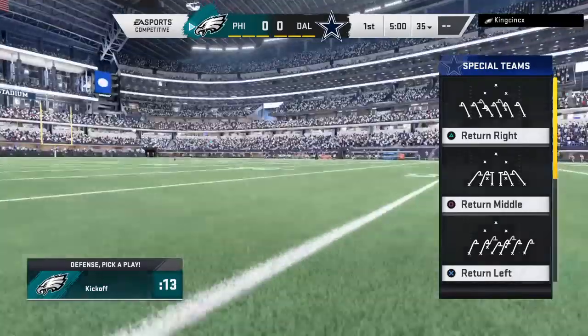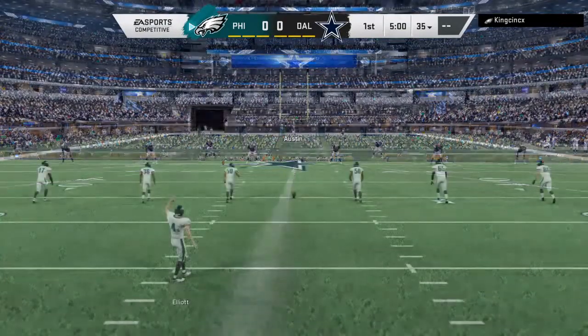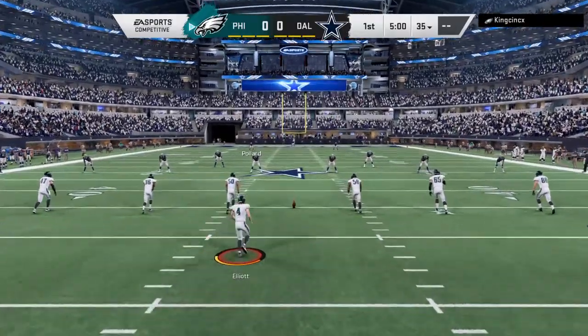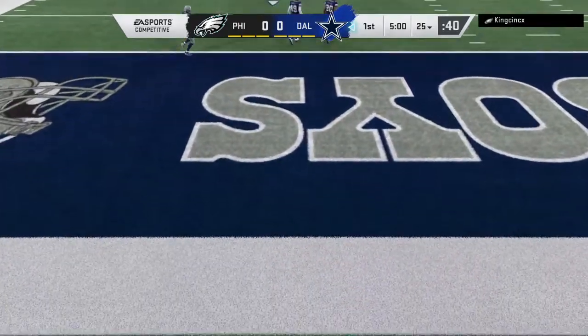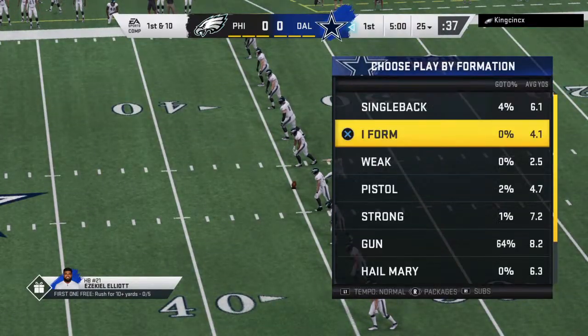As the Cowboys get set to match up with Carson Wentz and the Philadelphia Eagles. Here's the kicker, Jake Elliott, ready to get this one started. And we are underway from AT&T Stadium. And this will not be returnable. It's out of the back of the end zone for a touchback. Let's go.